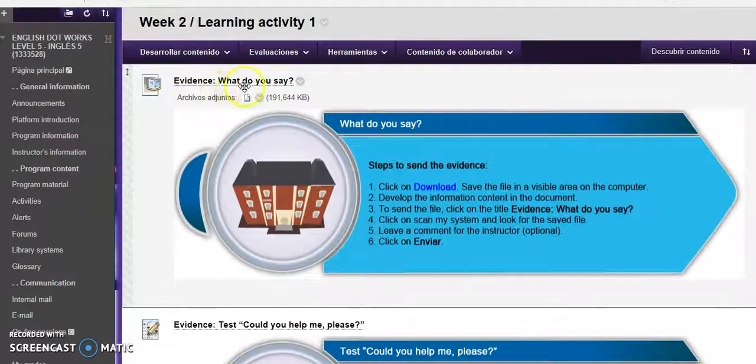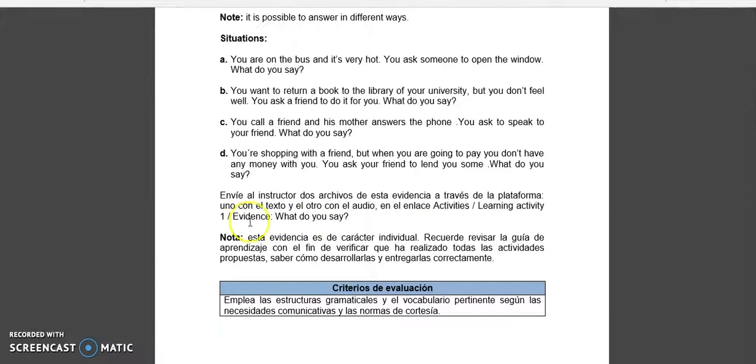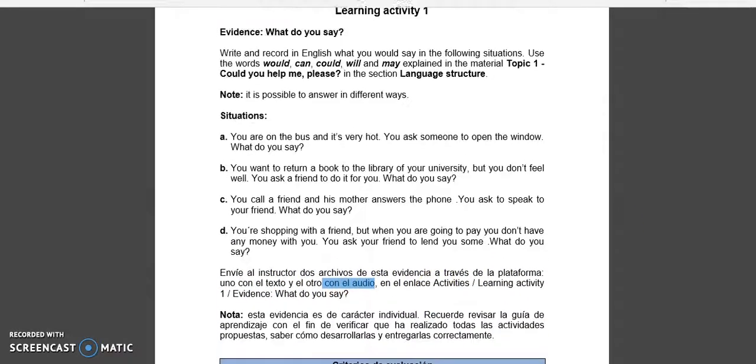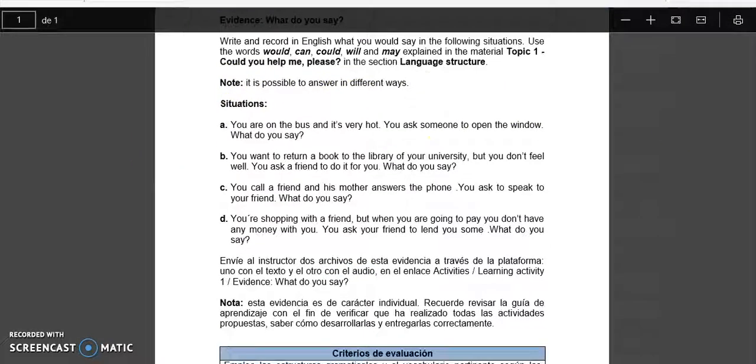I'm going to explain this one because maybe you need some more information. When you click in this part in the file attached, you are going to find the instructions, okay? So you have to do this part, okay? Envíe al instructor 2 archivos de esta evidencia a través de la plataforma, uno con el texto y otro con el audio. Entonces, ya saben, tienen que grabar, okay, su voz y tienen que enviarme el texto.